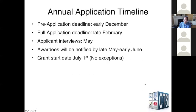I wanted to make one thing clear. It's not on the slide, but it comes up commonly. So I just want to make this point about whether you can apply concurrently for a K08, K23, K1, and the KL2. It gets really tricky when you apply for both programs simultaneously. I think one clear restriction is, since our deadline is February, we restrict applicants who have submitted a K08 or K23 in the same NIH cycle. So essentially, if you apply for the KL2 program, you cannot submit a K08 or K23 in February or March of that same year.